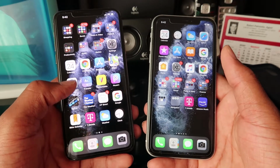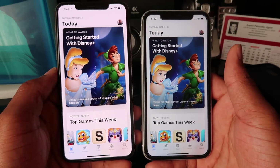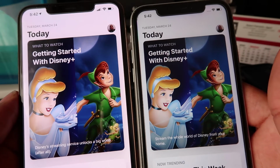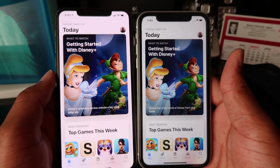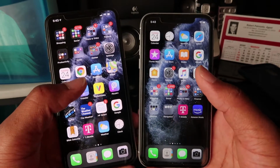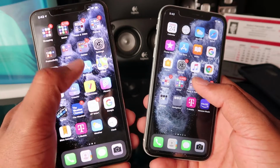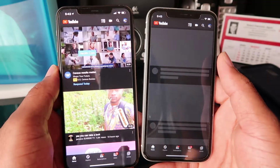All right, so I'm gonna go to the App Store here. This is not a speed test, I'm just trying to pull something up so you can see the difference in the screen quality. Let me pull this closer so you can see that it's brighter, it's more vibrant, and you see the text a little bit sharper on the 11 Pro Max. All right, it's probably gonna be pretty hard to tell on the camera, but there is a difference between these phones as far as the display goes. So I'm gonna go ahead and see if I can pull up YouTube on both phones, see if I could pretty much play a video.